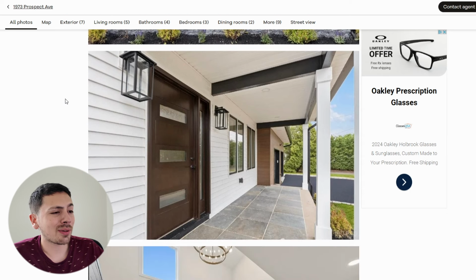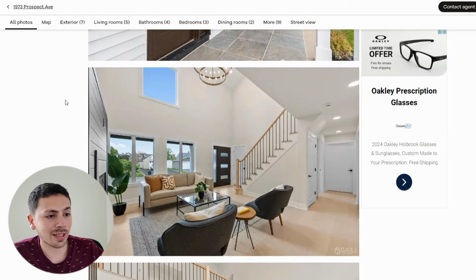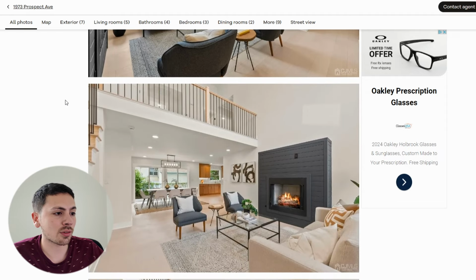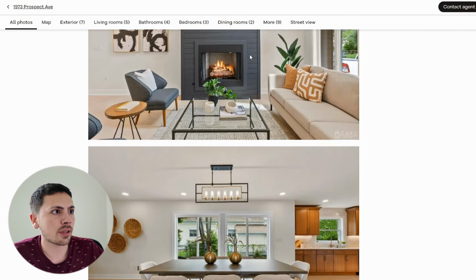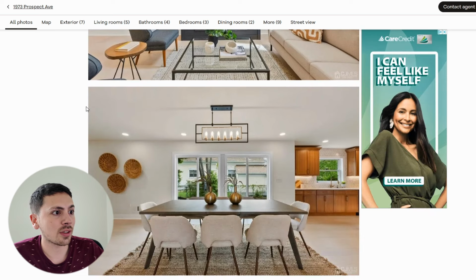But the good thing about not having the new construction home is that you're probably not going to have to pay the new construction taxes. So that's a huge benefit, especially in the Union County area where taxes are very expensive. But going down the photos here, it still feels like a new construction home. Nice fireplace. It's actually a real fireplace. In a lot of new construction properties, you're probably not going to find that.